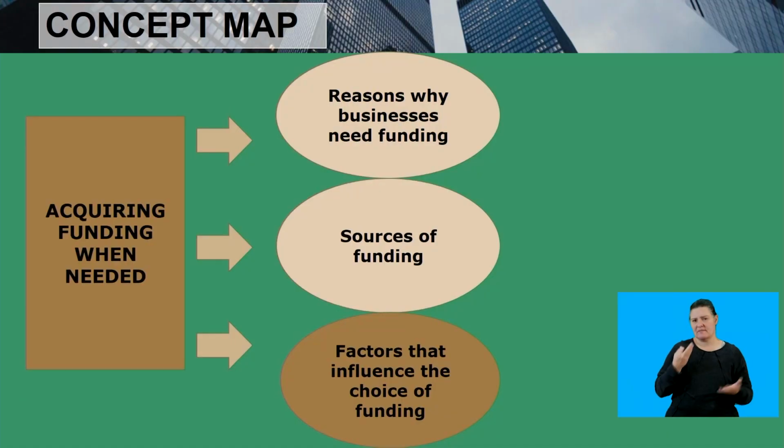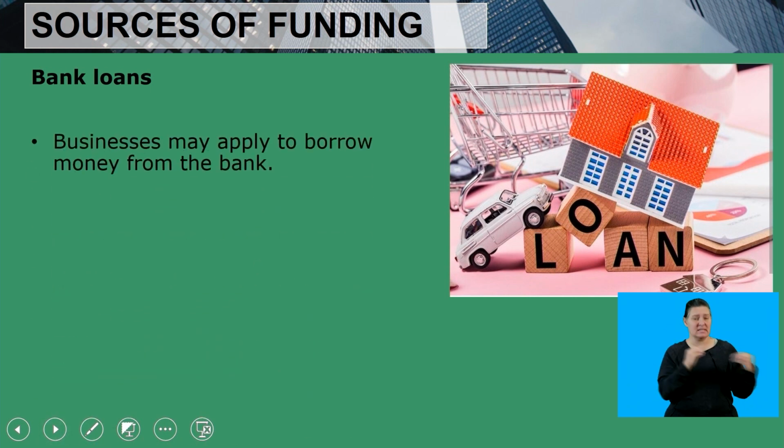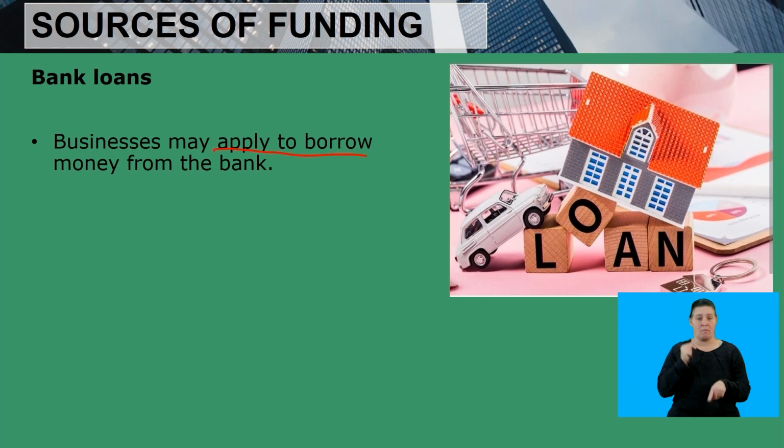Now, let's look at concept number 2, which is sources of funding. We have bank loans. Businesses may apply to borrow money from the bank. So a source of funding that we can look into as a business is to borrow money from the bank. When we borrow money, we first need to apply, and then the bank tells us whether we qualify or not, or how much of a loan we qualify for as a business. And after that, we need to know that that money has to be brought back to the bank with interest, obviously.